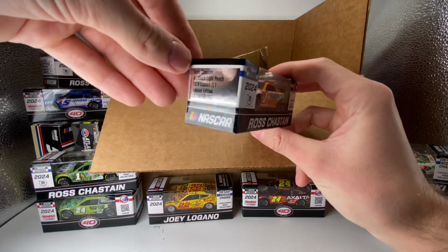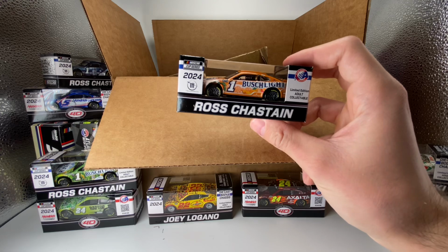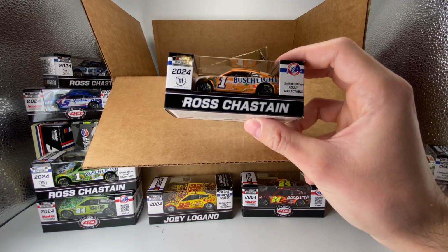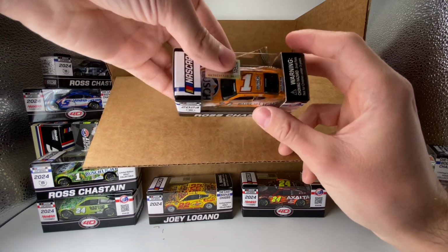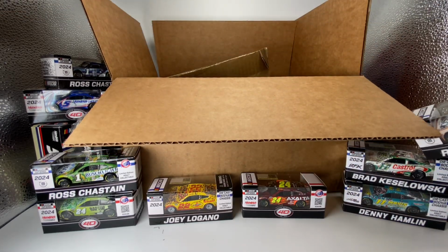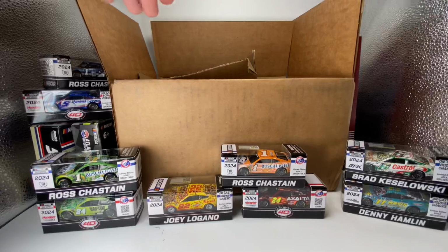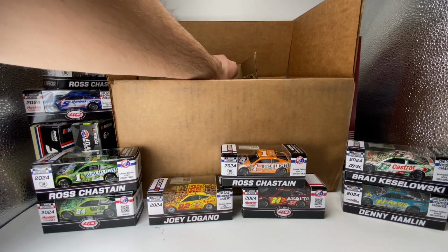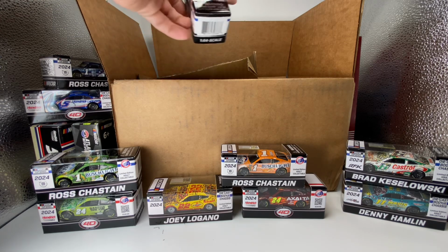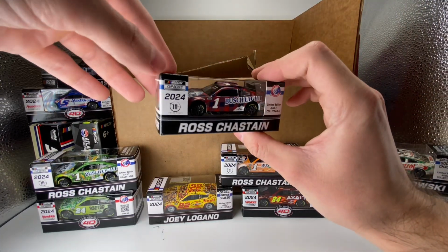Busch Light Peach Chevrolet Camaro. I think this car ran at the Chicago Street course race. I think it did. I don't know. Regardless, what a great looking diecast. Kevin Harvick got a Busch Light Peach Chevy, or I say Chevy, Ford. Actually, let me go ahead and move this out of the way. That's much better. But he ran a 2023 Ford Mustang variant of that car. We have the Busch Light Flannel Chevrolet Camaro.